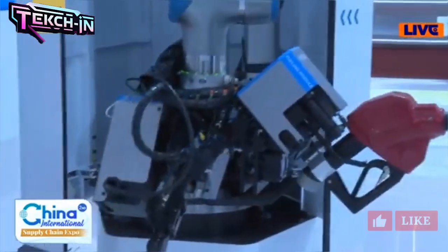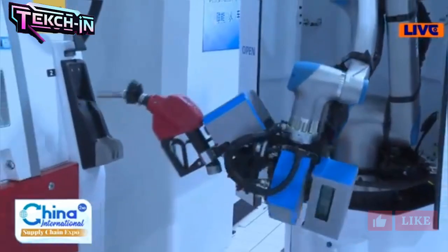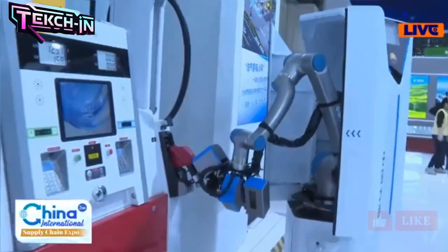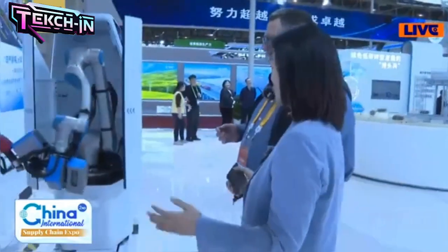Yeah, this is very common in an industrial setting. Okay. It's not so common in gas stations, although there are a few gas stations now that have this in China and in some other places around the world. I should say it's my first time to see this kind of artificial intelligence robot here.